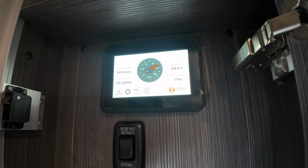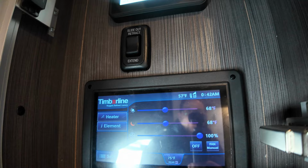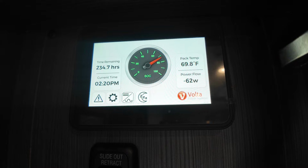Now we have the AC on because it's cold outside but warm inside, and the AC is currently running off of battery, which is just incredible. Airstream says that they estimate the AC can run off of the battery system at fully charged for 8 to 10 hours. So you have 8 to 10 hours to be able to run the battery. Now let me talk a little bit about the Volta system. I have some papers around here.